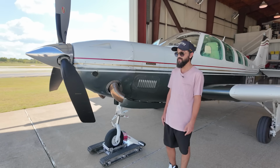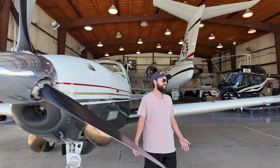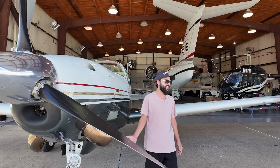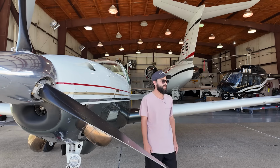As far as stopping, it does have reverse thrusters. You could stop faster than you want to. That being said, you never really have to do it. I very rarely touch the brakes. Just reverse, pull up to the taxiway and get off the runway.